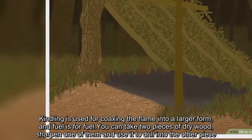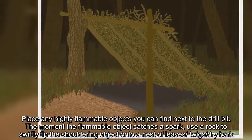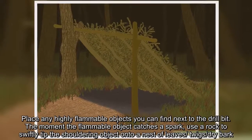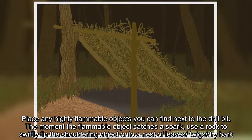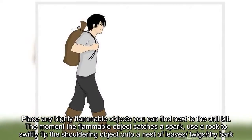Place any highly flammable objects you can find next to the drill bit. The moment the flammable object catches a spark, use a rock to swiftly tip the smoldering object onto a nest of leaves, twigs, or dry bark.